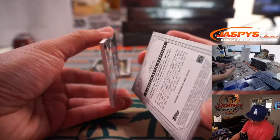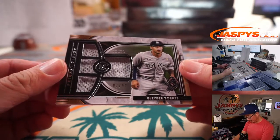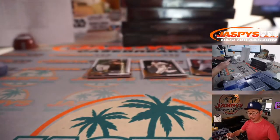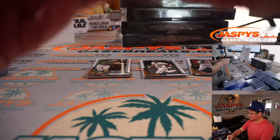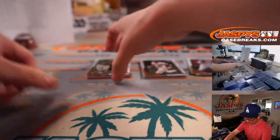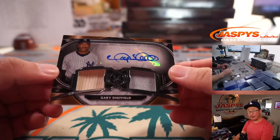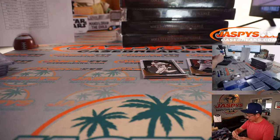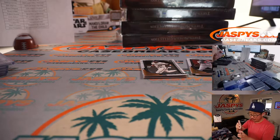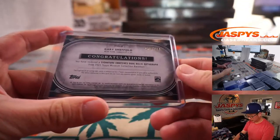Behind the sketch reproduction of Lou Gehrig is another Yankee, Gleyber Torres. 87 out of 99, quad relic for Anthony and the Yanks. There's Fernando Tatis Jr. And that reveals another Yankee, Gary Sheffield. Piece of his lumber and a piece of his jersey. It's got some great penmanship too. It's another one for Anthony and the Bronx Bombers. 176 out of 199.